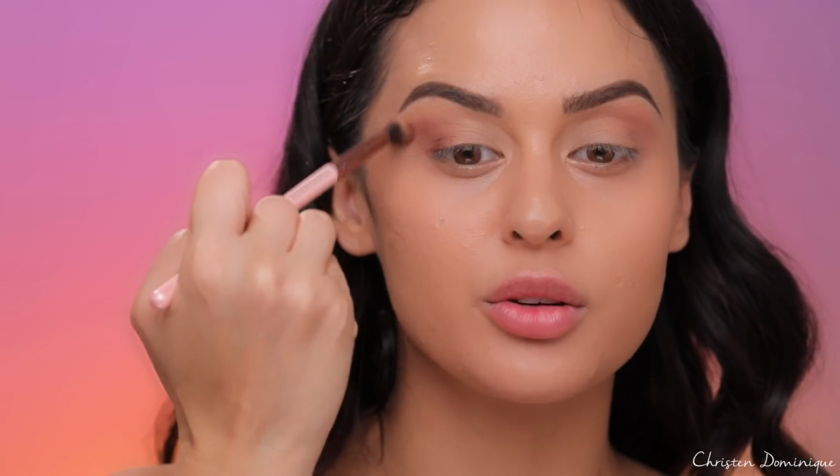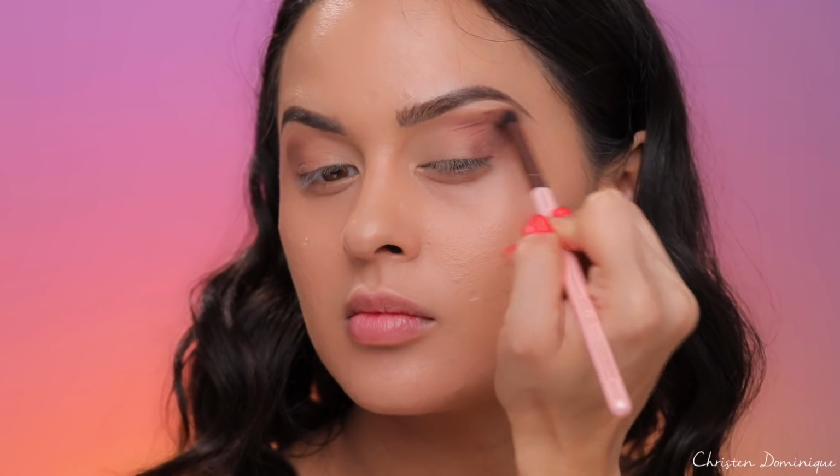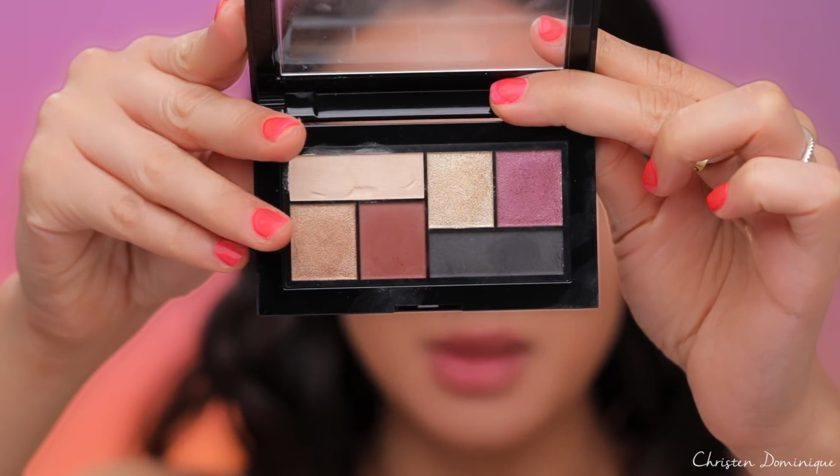And I'm just gonna use circular motions and work that on the outer part of the lid. Now I'm gonna just build up that intensity on the outer part of the lid. So the next shade that I'm gonna work into the crease is this purple right here.